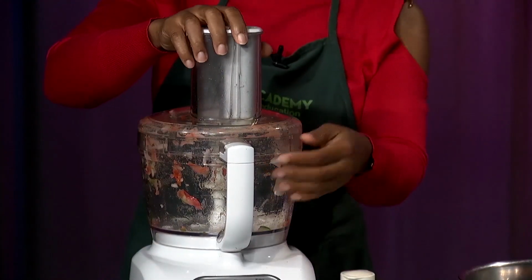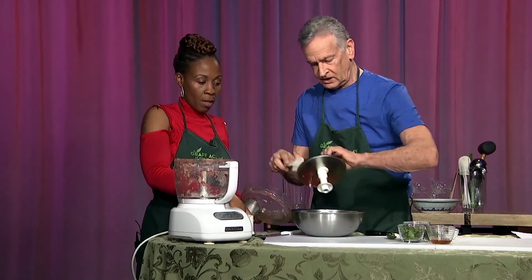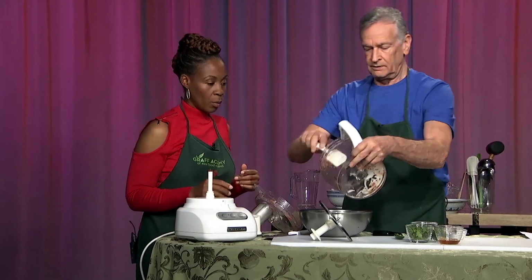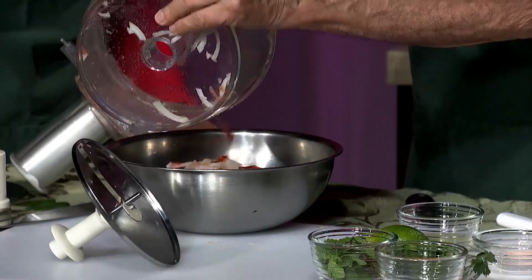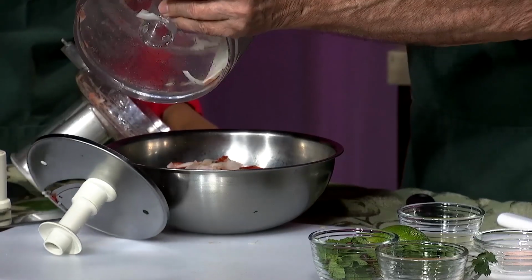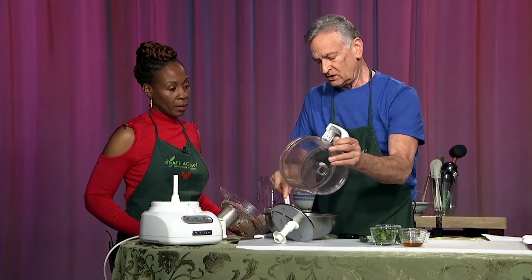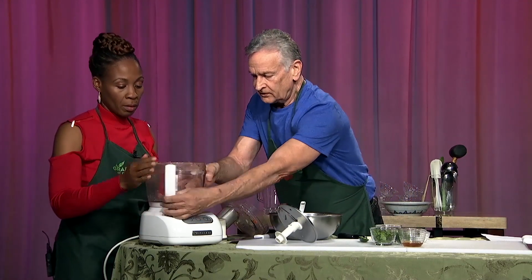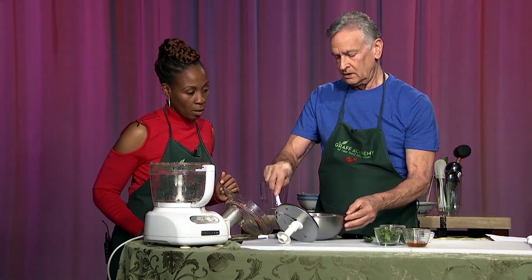Okay, we did it. So we're done with the slicing. It's pretty good, considering the fact that we struggled. Well, I'm trying to do everything I can with the slicing disc. It's quicker. You don't waste too much time. You want dinner. You don't want to play in the kitchen for hours.